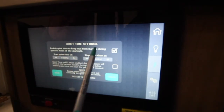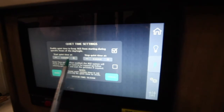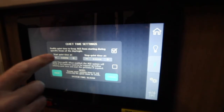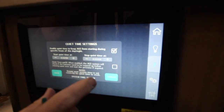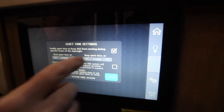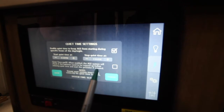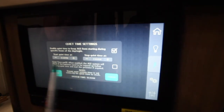Here is the quiet time. So if you don't want the generator to kick on automatically between certain times, you can choose 9 p.m., 8:45, whatever you like, and then, you know, come back on at 7 in the morning. If you're at a campground, perhaps you're watching TV, running all your lights, and your batteries would get to 40%. You wouldn't want it to kick on without you knowing it in the middle of the night. So you can set that up.